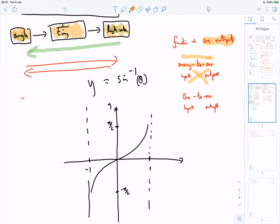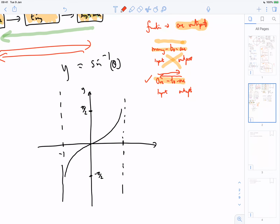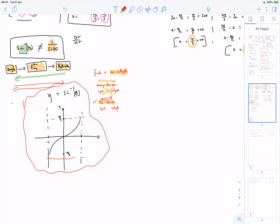So what we do is we restrict it so it becomes a one to one. Because if you reflect a one-to-one, it's a one-to-one going backwards, and everything's okay. We're going to cover this more in functions, but essentially what you need to know is that the inverse sine graph lives in this little box that's between pi over 2 and negative pi over 2 and 1 and minus 1 on the x-axis.